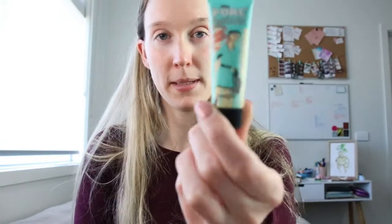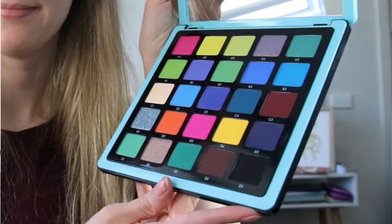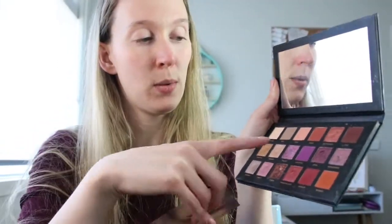Starting out with some primer, of course, Benefit POREfessional. We'll be using my Norvina Pigment palette and a little bit of the Huda Desert Dusk palette too, because I want to use the purple. So I want to have a green eye and purple on the outside and go from there. Start off with a little E1, see where that takes me.